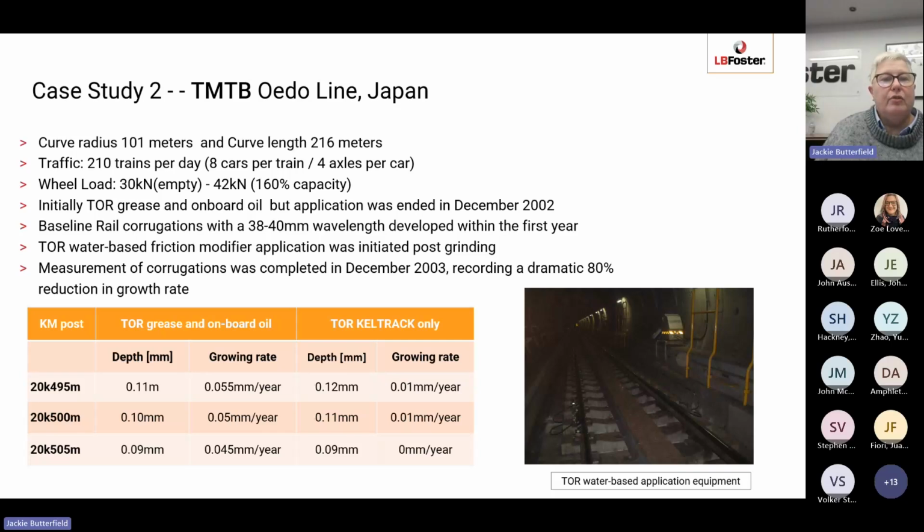So you've got a growth rate of 0.055 millimeters per year. And then using Keltrack only, that growth rate has reduced to 0.01, even though you've still got a similar depth of corrugation damage. It slowed it right down to actually 0.01 millimeters per year. And in one of the locations, the bottom location, it's actually halted the corrugation growth altogether.